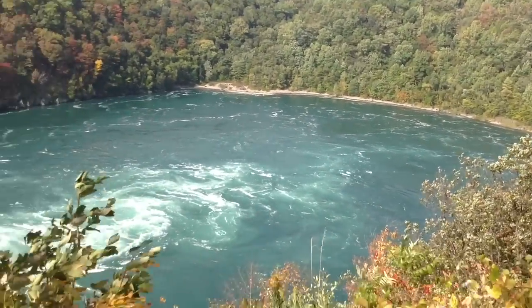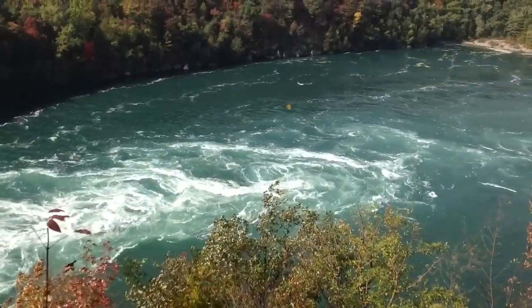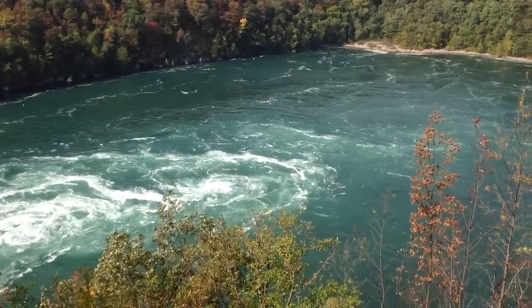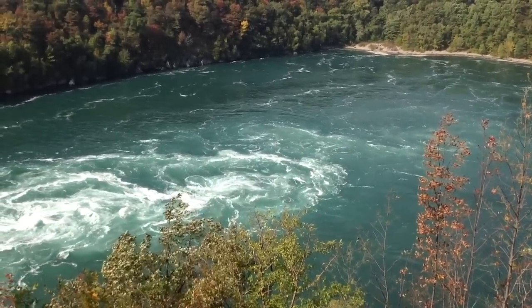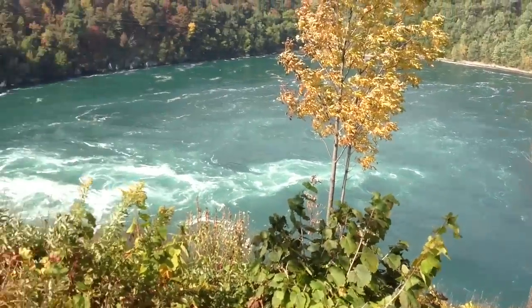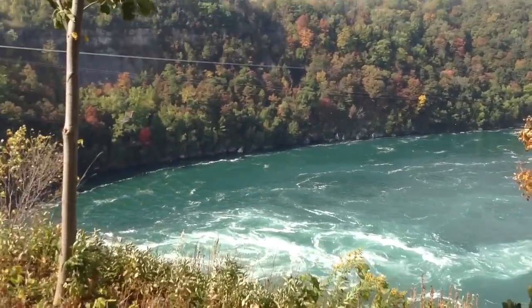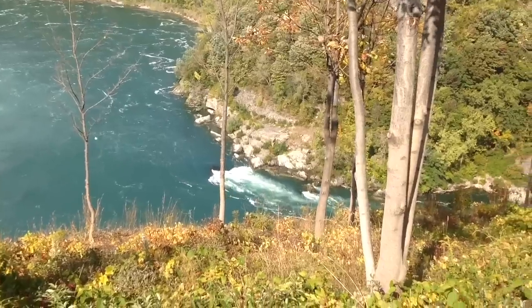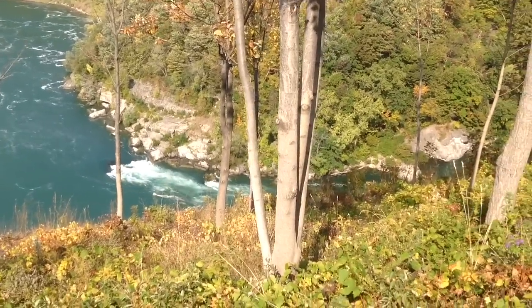I'm getting ready to show you the whirlpool. Right in the middle of a big whirlpool, one will form, and then it'll go away and form again. You see it very well, but there's a whirlpool out in there. And here's where it comes out. It narrows down right there, and it's hauling when it gets through there.